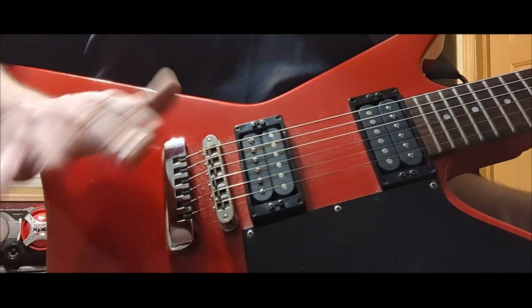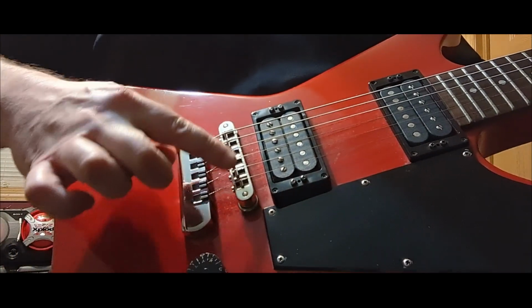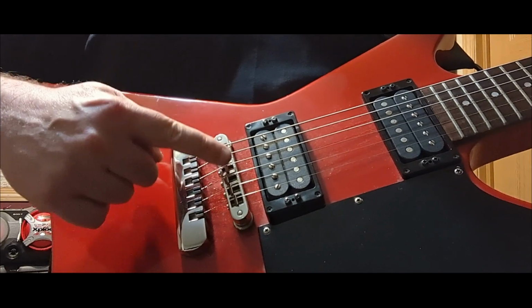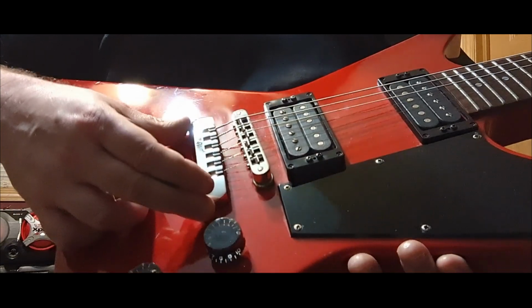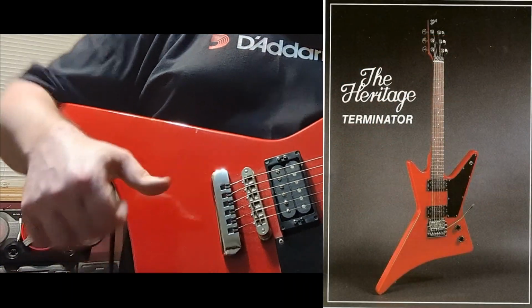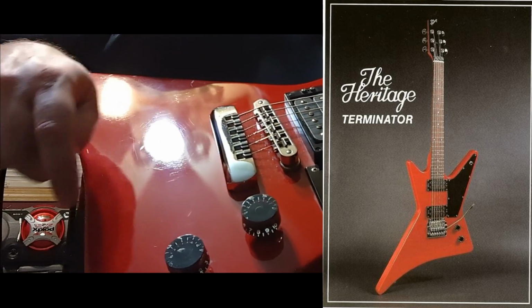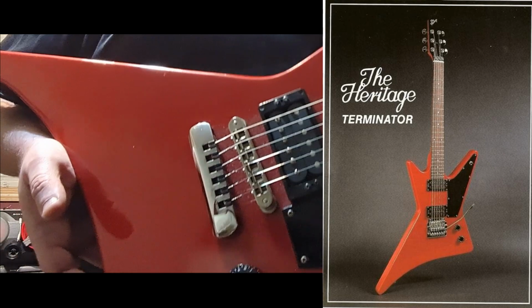So I guess that could be debatable, but I'm going to pretty much say with certainty that that's a replacement, and it was replaced in place of the original Schaller roller bridge, which you would have seen on anything coming out of Heritage in around 1985, which this is. Most of these came out with Kahlers on them, tremolo systems, and this one did not. This is hardtail. It does not have any signs of modifications where a Kahler was ever removed. So this is even rarer.